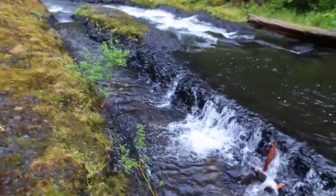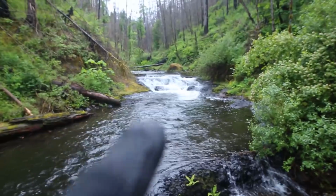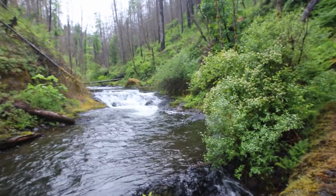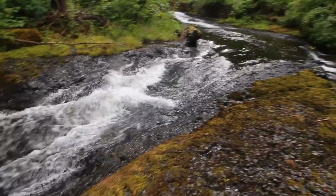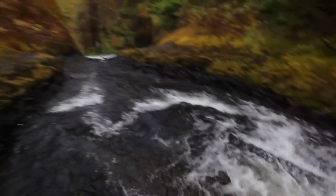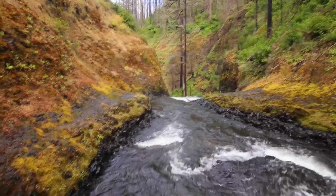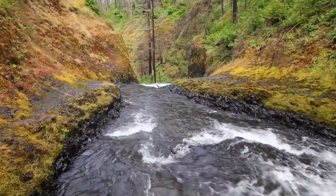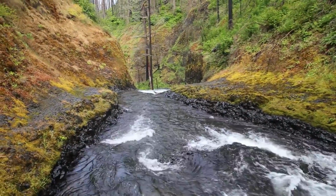blasted out right here. And then up there there's a dam, a whole concrete foundation that runs alongside of the creek here. Over there is the top of Clackamas Falls. Can't really get much closer than this. All these rocks are pretty slick. So we're gonna call it right here and head back down.